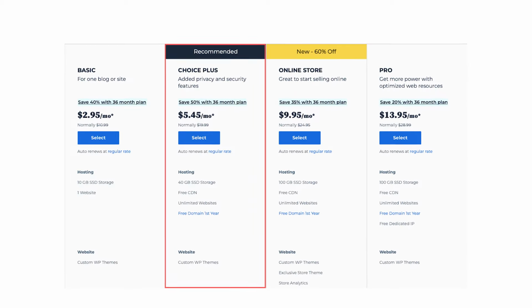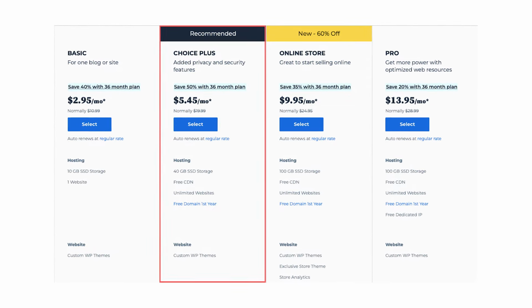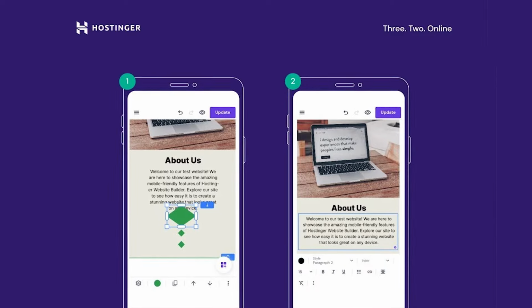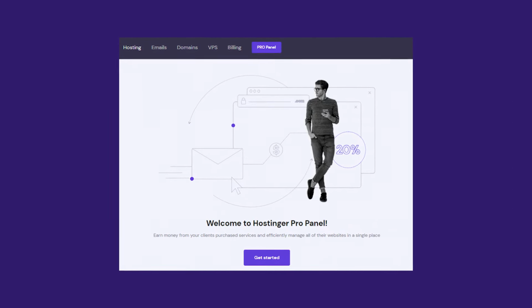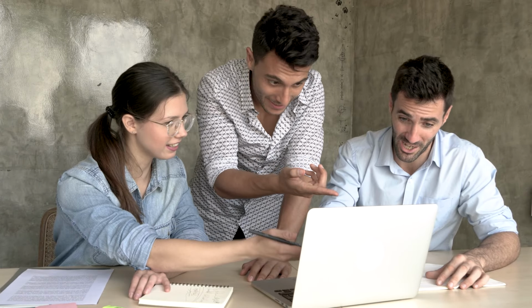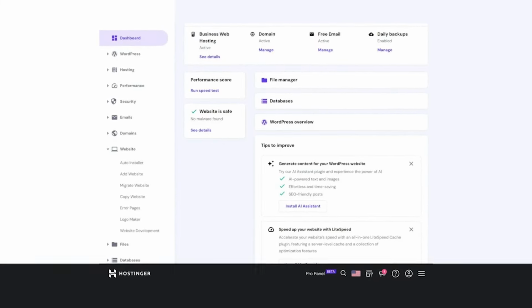So would I recommend Hostinger? Absolutely. Sure, they might not have as much storage or as many security options as BlueHost, but Hostinger is by far the easiest web hosting service I've used. It's incredibly user-friendly and definitely the most affordable option out there, especially for startups or small businesses looking for a budget-friendly platform.